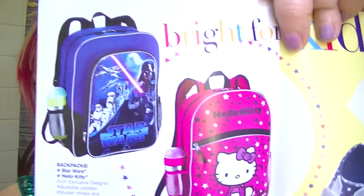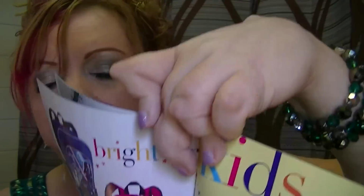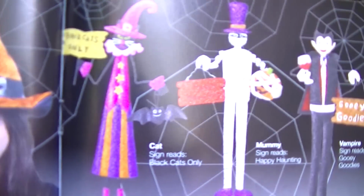Exciting. And then some kids stuff, a Hello Kitty backpack and a Star Wars backpack. That's kind of neat, huh? And what else? The Halloween. Halloween, everybody loves Avon Halloween stuff. So they're going to have like a little trio of spooky characters there, which I'll be sure to get.